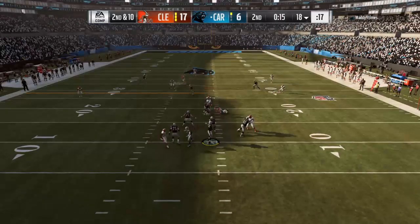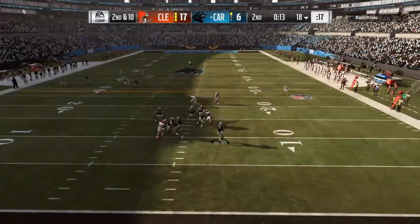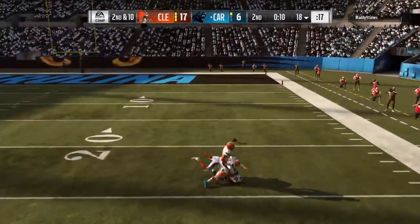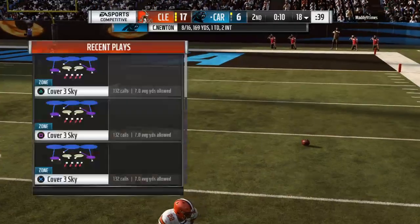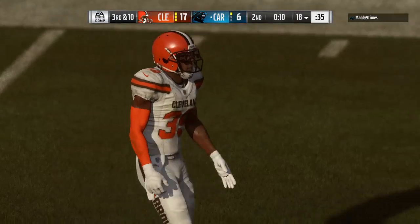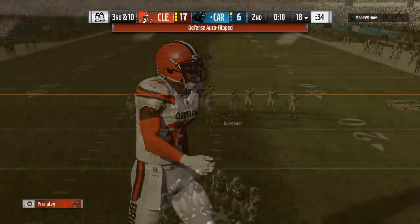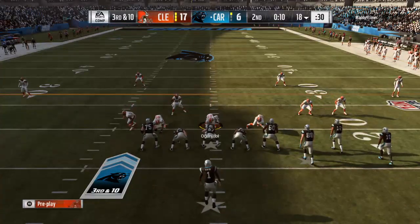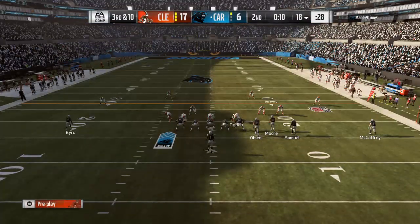2nd and 10, Newton again. Looking deep downfield. And the hit jarred it loose. It's incomplete. The Panthers on 3rd down. They've only converted once in 4 tries. This is 3rd and 10.